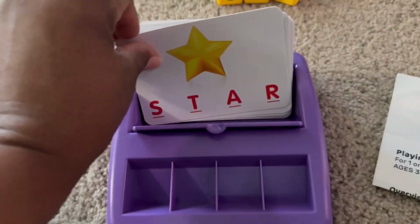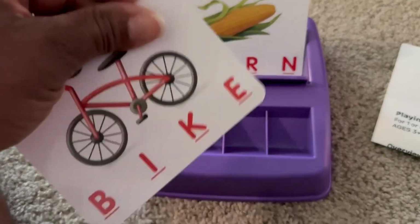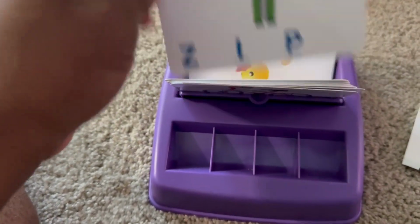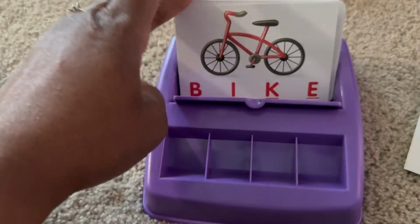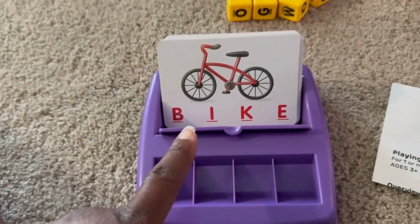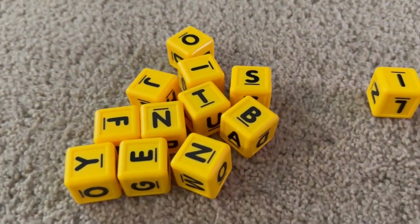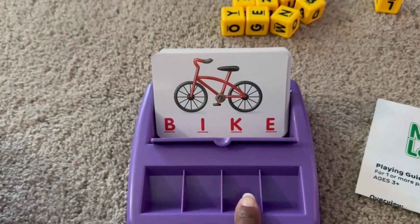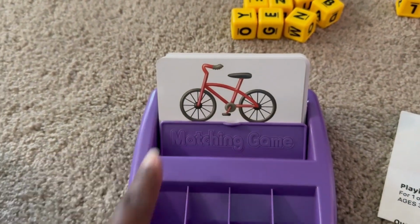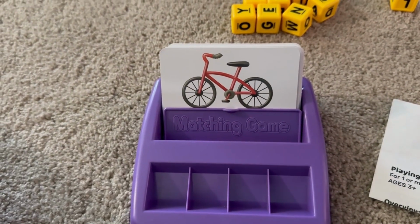What you do is you have these cards, and I believe they're all 4-letter words. There may be some 3-letter words on the cards. Yes, there's some cards with 3 letters. So 4-letter words, 3-letter words on the cards. You flip them over. You can leave them open, and your child can use the cubes to match and spell, or you can flip that closed, and then your child has to spell the word all by itself.